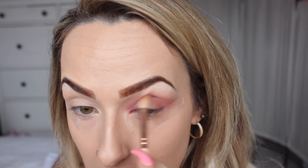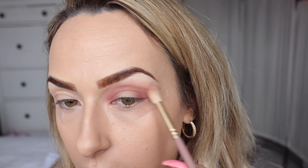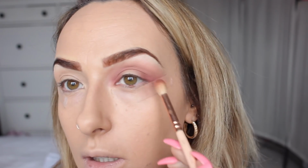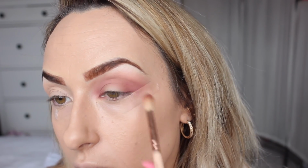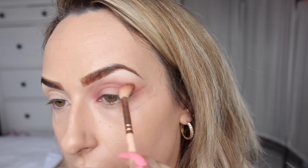Could have done this with a smaller brush, a bit more precise, but sure, look, hey ho. Going back in with that Beauty shade, I'm just going to use that to blend out the edges, make sure there's no harshness. And then go back in with the Love shade again, just to build up the intensity. I'm going to go back and forth between those two shades until I'm happy. I don't want it harsh. I want it really smoky and quite romantic and soft on the eyes.